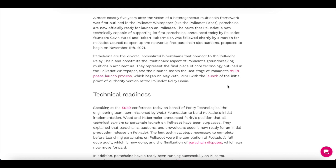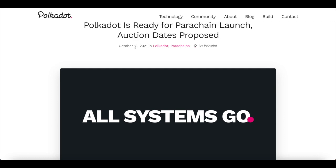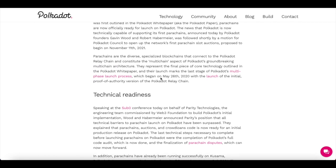paper, aka the Polkadot paper, parachains are now officially ready to launch on Polkadot. The news that Polkadot is now technologically capable of supporting its first parachain was announced today by Polkadot founder Gavin Wood and Robert Habermeyer. It was followed shortly by a motion of the Polkadot Council to open up the network's first parachain slot auction, proposed to begin on November the 11th. And this news was uploaded on the 13th of October. That's only 10 days ago. So it's fair to say that the news is still quite recent.